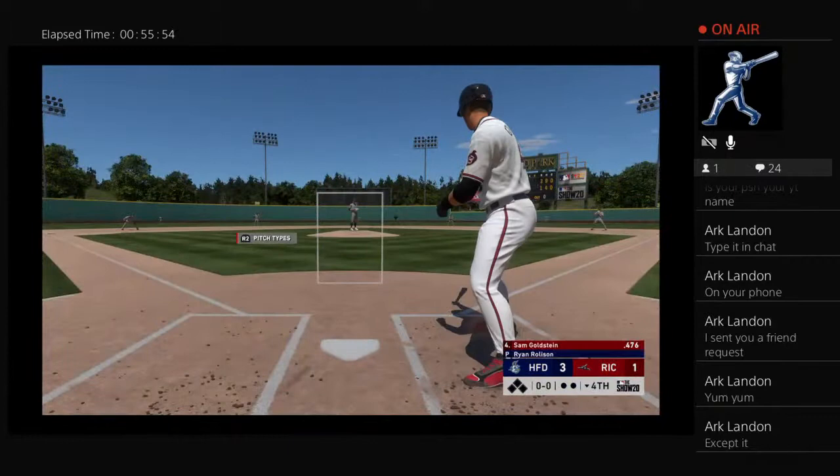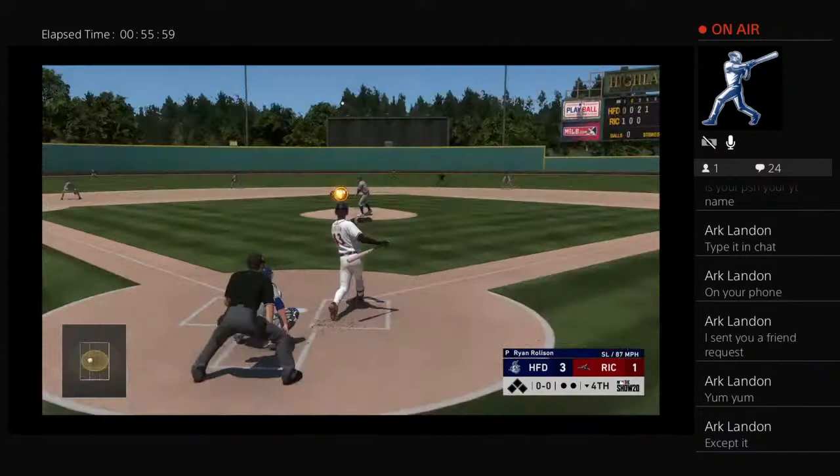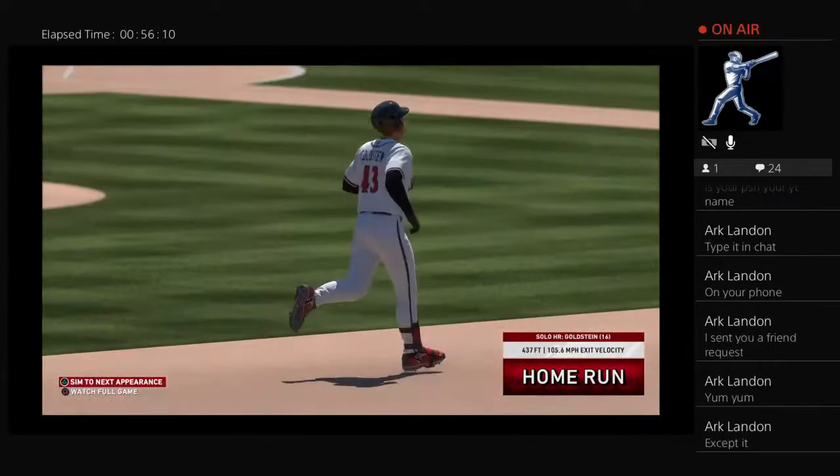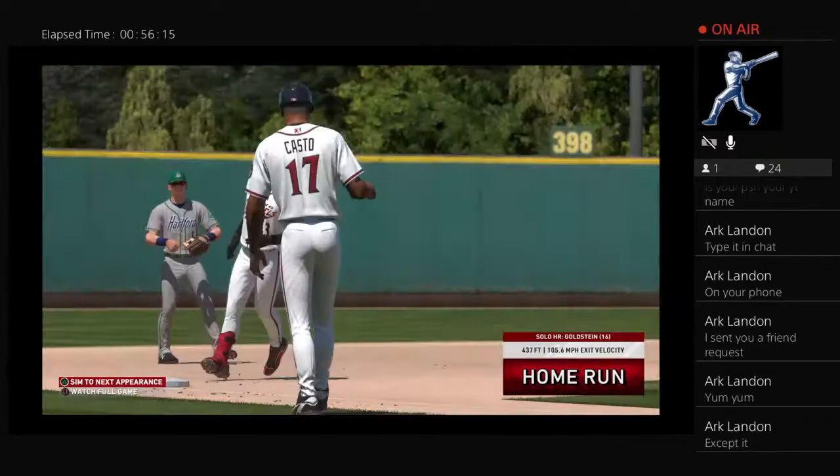Bottom of the inning now, and now it'll be the catcher, Sam Goldstein. Hey, we're still in the early stage. Let's go. This ball's hammered to deep center field. Back at the wall, and it's gone. So it's a solo shot to dead center. Home run number 16 for him on the year, as it's now a 3-2 ball game.